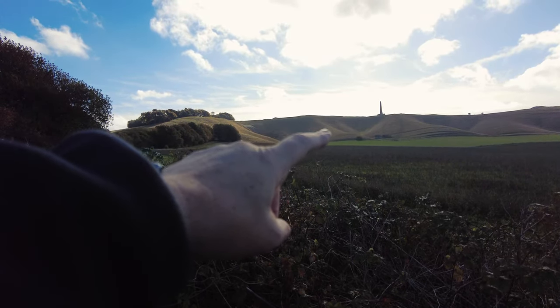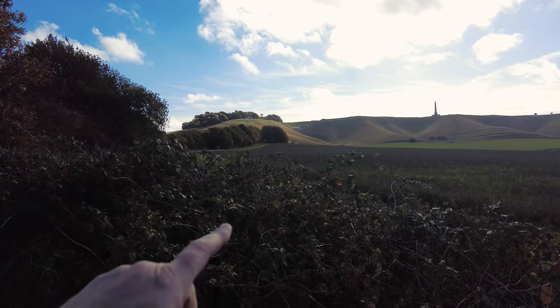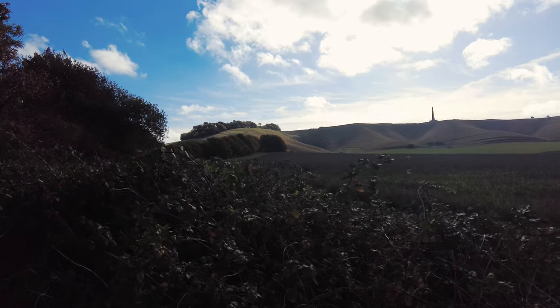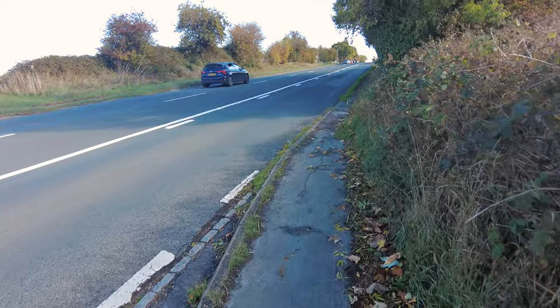That's the Lansdowne Monument. The White Horse is just off to the left there, and just at the brow you can start to see Oldbury Castle. But first, the walk.